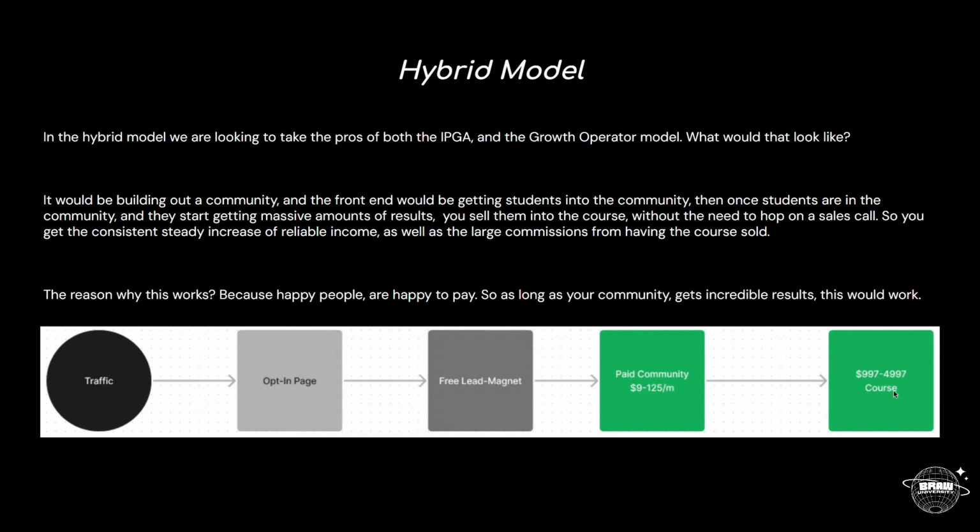So you get a consistent, steady increase of reliable income, as well as large returns slash commissions from having the courses sold. And the reason why this works so well is because happy people are happy to pay, right? So as long as your community gets incredible results, this would work, right?